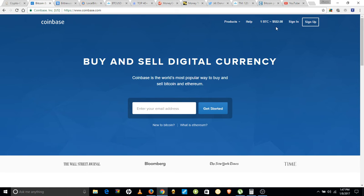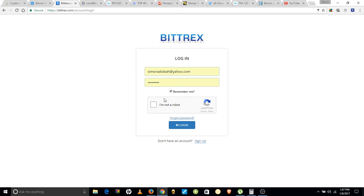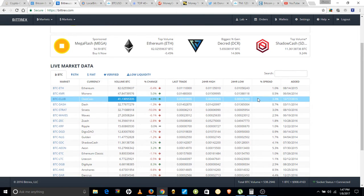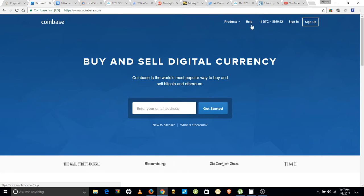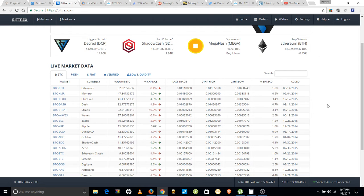So Bitcoin is being sold here currently at $922. Bitrax is selling it for, let me log into my account here for a minute, give me a second here. Yeah, as you can see, Bitrax is currently selling it for $980 here. That's comparing prices. So if Coinbase is selling for $922, Bitrax is selling for $908. Now let me refresh this one over here. Let's see if it's still $902. Okay, $920. Bitrax is selling for $908, and if you are making a decision on buying Bitcoin, you might want to come over here to Bitrax and buy it for $908.